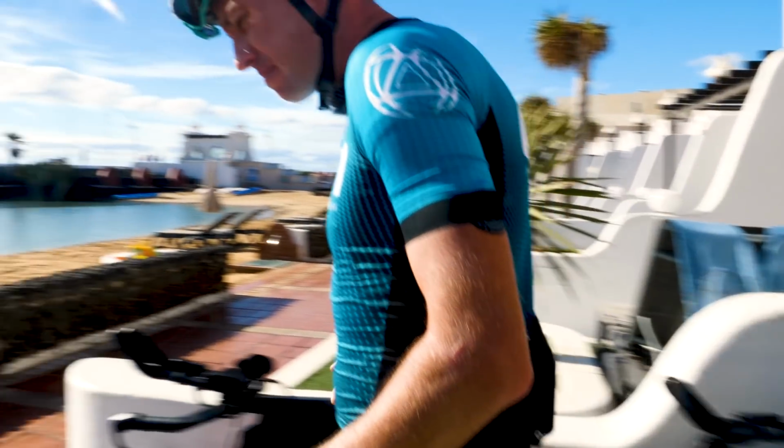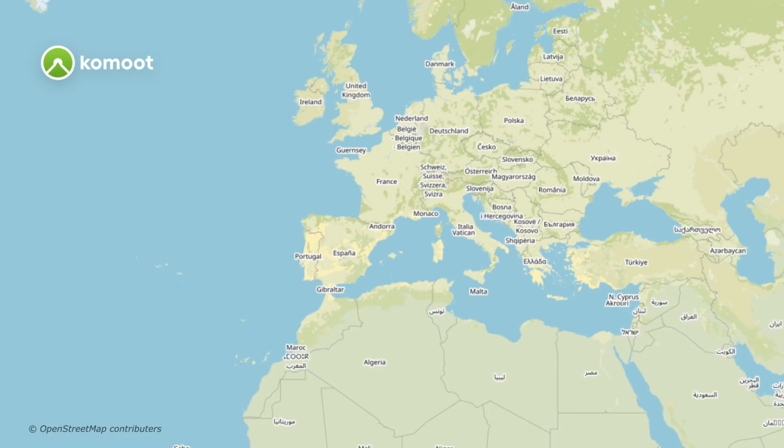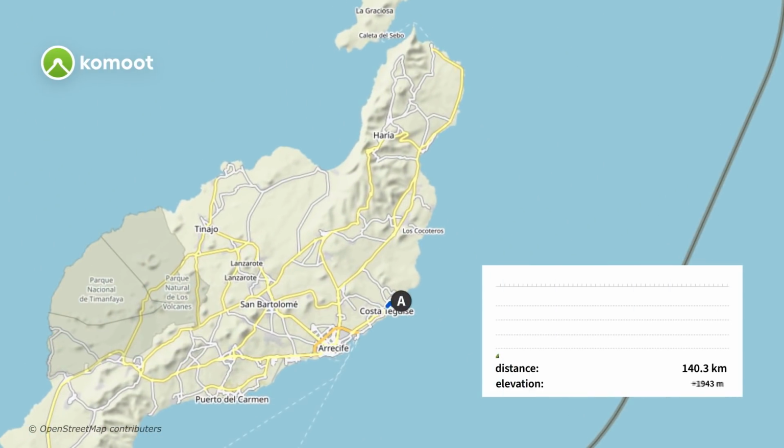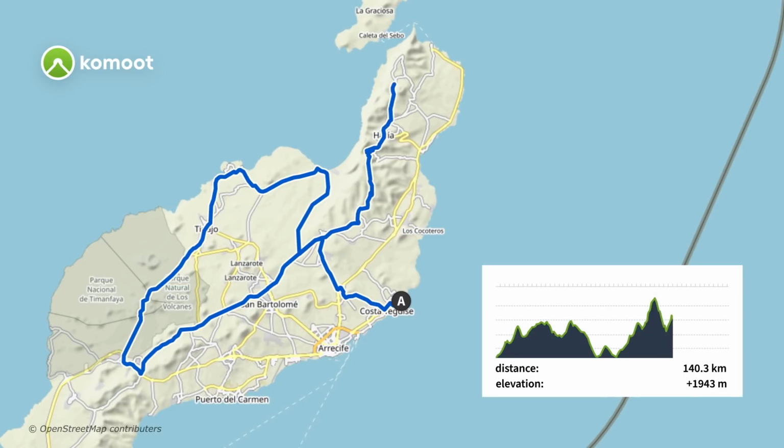Who's planned this route? Well, we're starting from here at Sands Beach Resort, and we're doing 140k out. We're going clockwise around the island, off towards Famara and then through Timanfaya, finishing with the big climb up to Mirador, descending back through. So about 100k and then over Mirador, and then it's back home. Drafting is legal, even though we're on TT bikes. Oh yeah, you'll be okay. We're in this together.